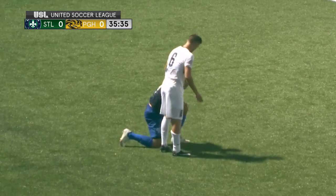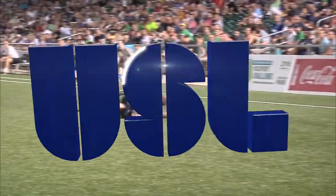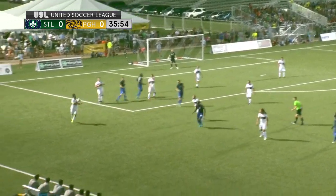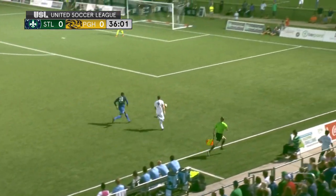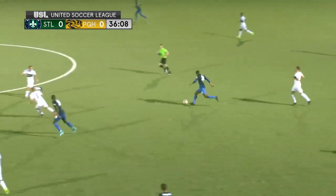Slide tackle by Ledbetter sends Washington to the turf. Take a look at the timing on this one, got there just before Washington did. Throw by Washington. I always squirm when I see somewhat of a cleat up. When it comes to a tackle, it's very dangerous. But that seemed like a very strong tackle on both their ends. Run forward. Valesky was trying to assert himself early in his shift.